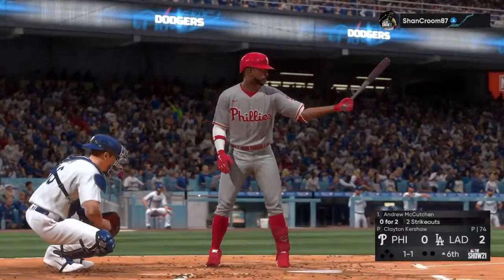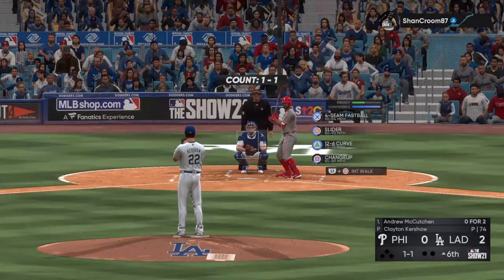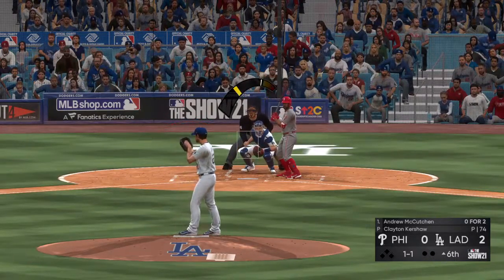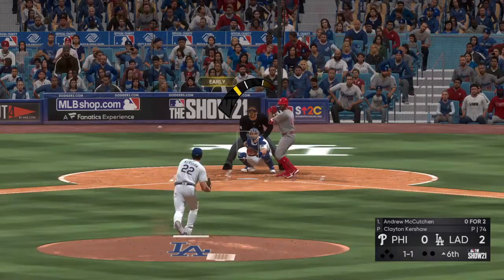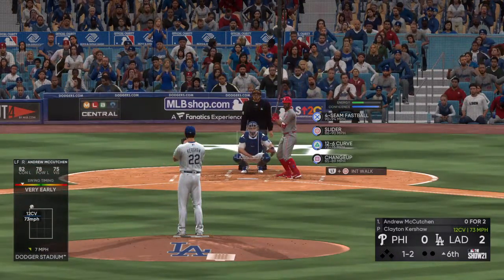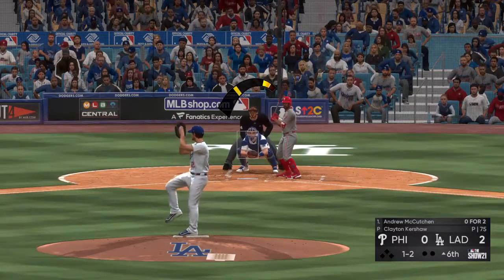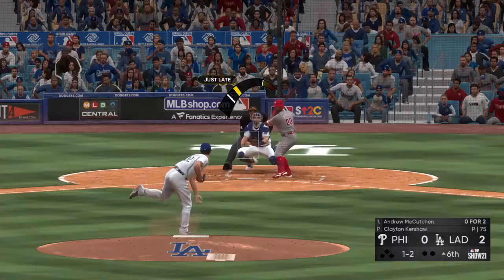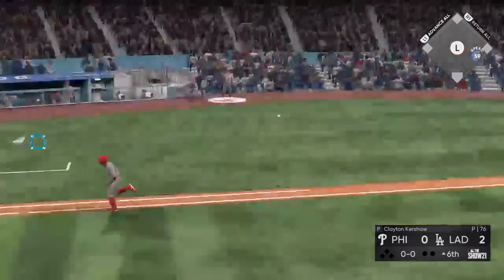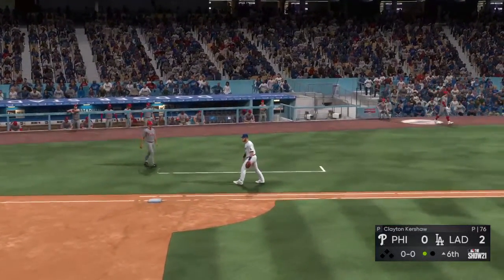Top half of the 6th about to get started, and standing in is the veteran outfielder, Andrew McCutchen. Good curveball there, gets the swing and miss. Not a spot you'd expect a curveball. He's lucky he missed, because that's the kind of pitch that gets hit out of the ballpark. Swing and a miss at 1 in the dirt. Smith corrals it, and he makes the throw to first. McCutchen is retired, and there's 1 away.